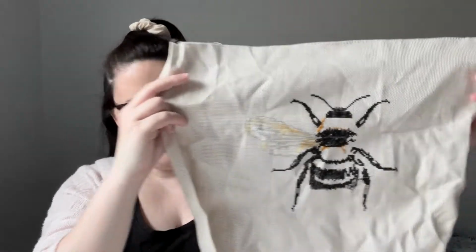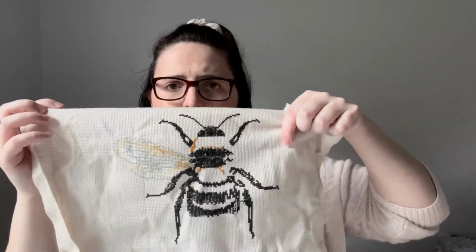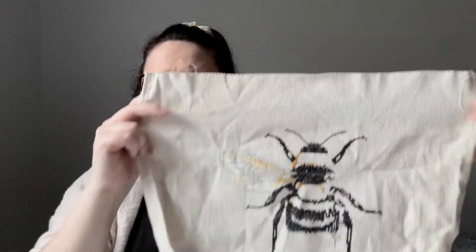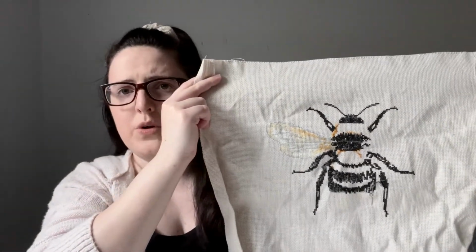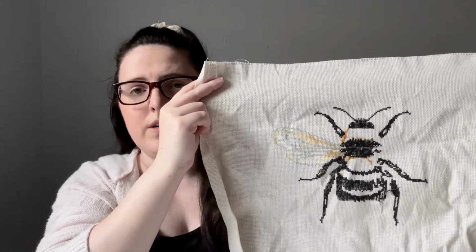But yeah, this is pretty cute, and I don't have too much left. I have to finish this wing and then fill in the body of the bee, but other than that, it's got a lot done on it, so I should just pull it out and finish it.